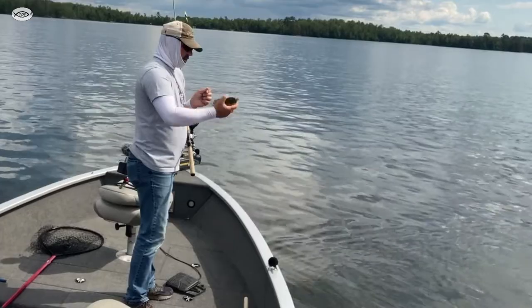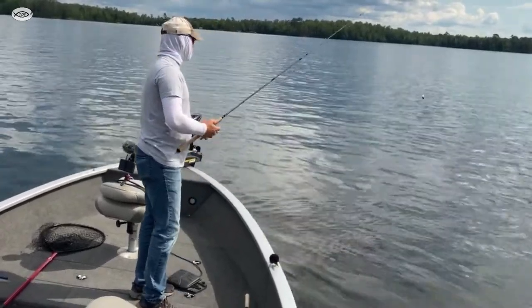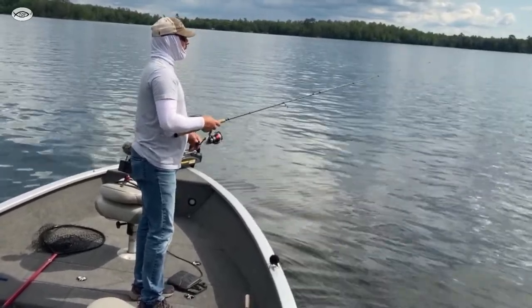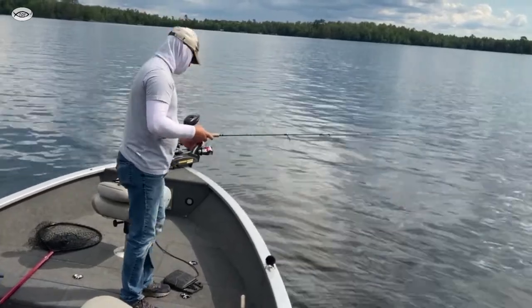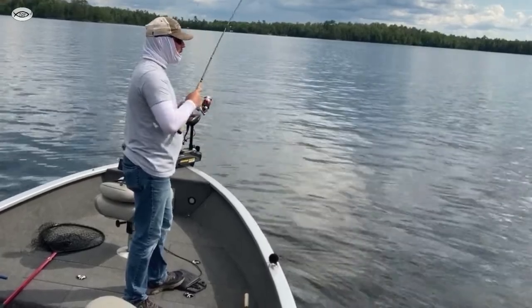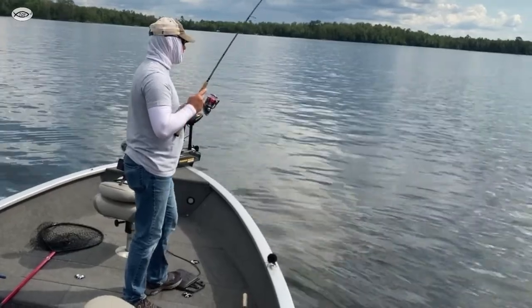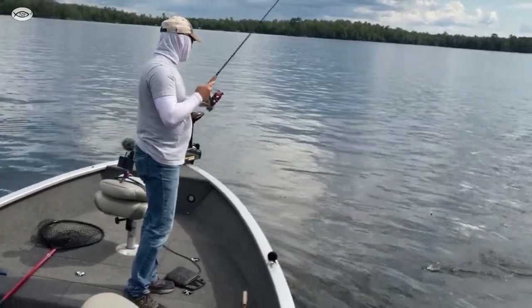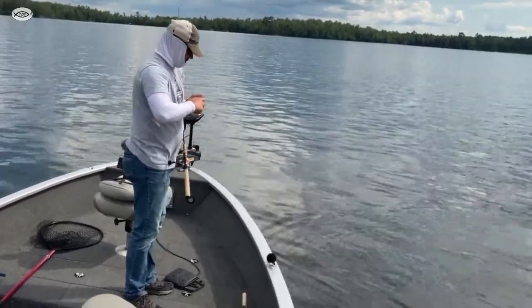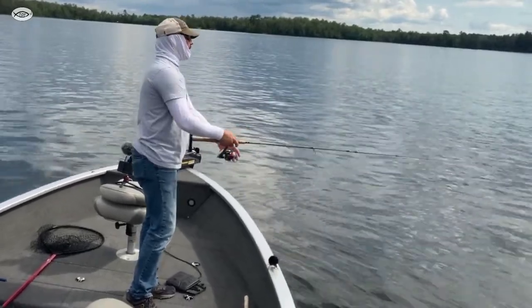Almost 8 inches. She's not quite, but. Oh, they're my little feel goods, though. Love that thump from bluegills on these rods. Another one. Hey there, buddy. Making up for lost time.